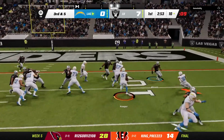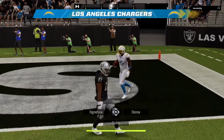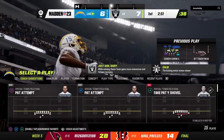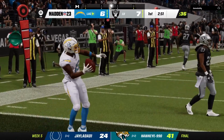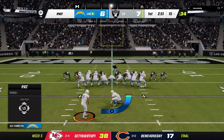Herbert jet sweep as he taps it forward. And this is going to be a Charger touchdown. Jalen Reagor from 10 yards out. And the Chargers respond to that opening drive touchdown with one of their own. Just a great individual effort there to take that pop pass and scamper off into the end zone.